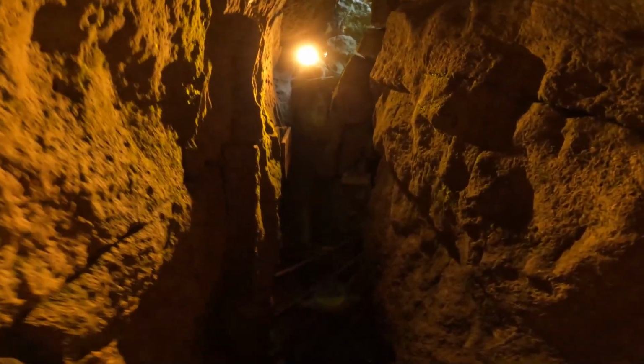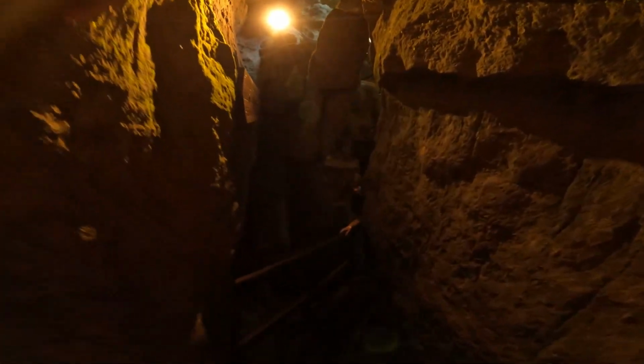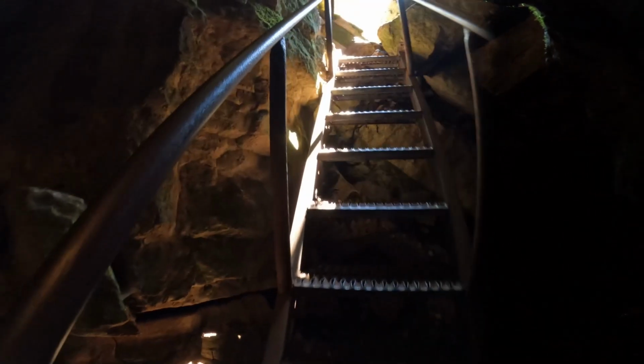Mommy, come in here. I don't fit, but you can try it out. It's really tight. You will probably fit. I don't. You can't fit there.